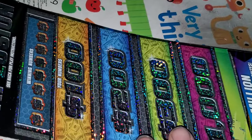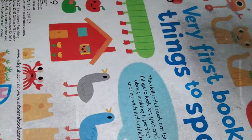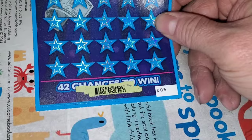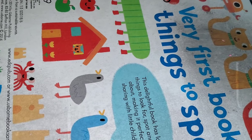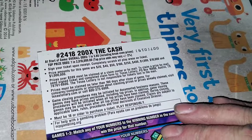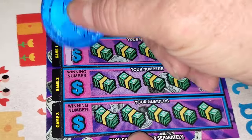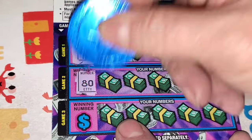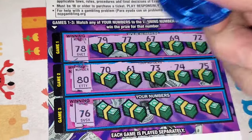We'll scan this one because, you know, probably not going to win anyway. All right. Up next, 200 times the cash. 4, 5, 6, and 7. Odds are 1 in 3.8. Let's play the back, see if we can get ourselves a match. 78. 80. And 76.